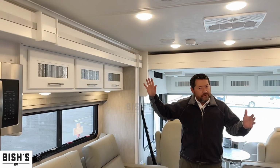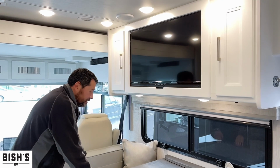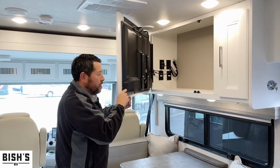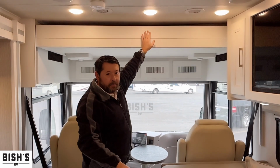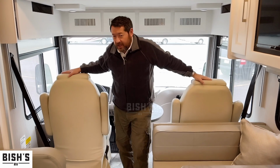This is what I would like to call the farmhouse look, because you have the all white cabinets. So very modern, obviously very light and bright. Got a really nice built-in 40-inch TV right here, just above the dinette, which obviously converts into a bed. You also have extra storage behind the TV for whatever you want to do there. You also have a drop-down bunk, so you can sleep plenty of kids up here, or guests, adults, whatever. Very convenient to have.